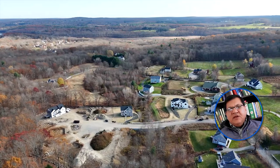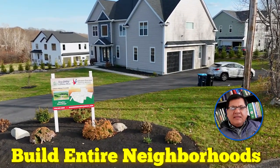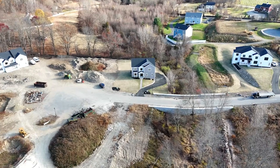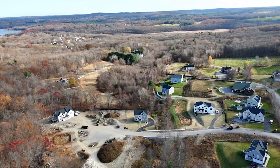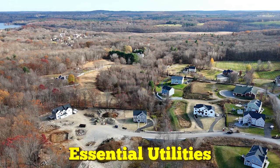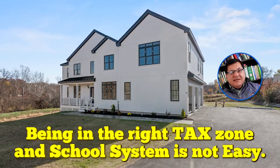So in this video, in the background, you can see that we actually build the entire neighborhood, and that's what we do. Of course, it costs money to develop a neighborhood. I mean, just to develop a road and cul-de-sac, you gotta put in all kinds of infrastructure. You gotta bring in drainage, electricity, gas, water, all kinds of utilities you gotta build. And it is very costly, and especially finding the right land and the right location in the right tax zone and the right school system is not easy.